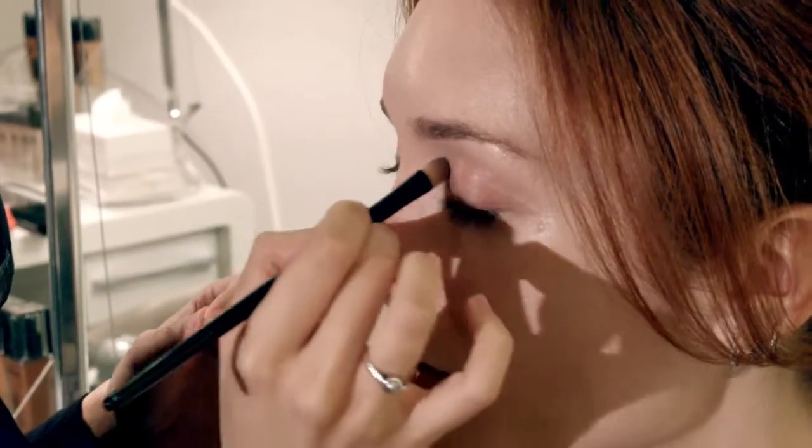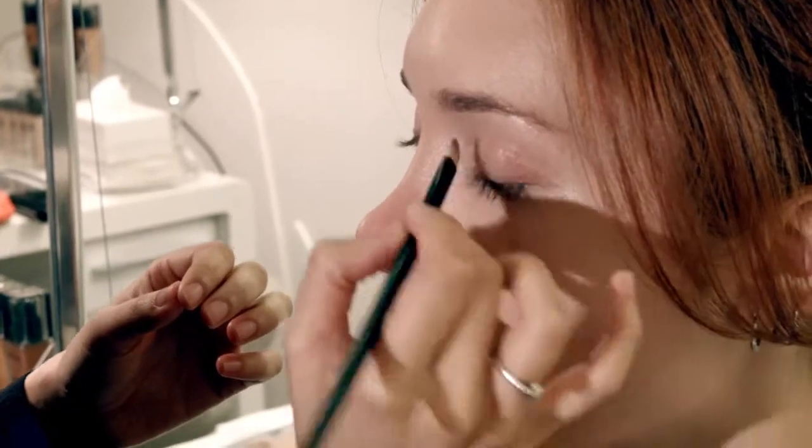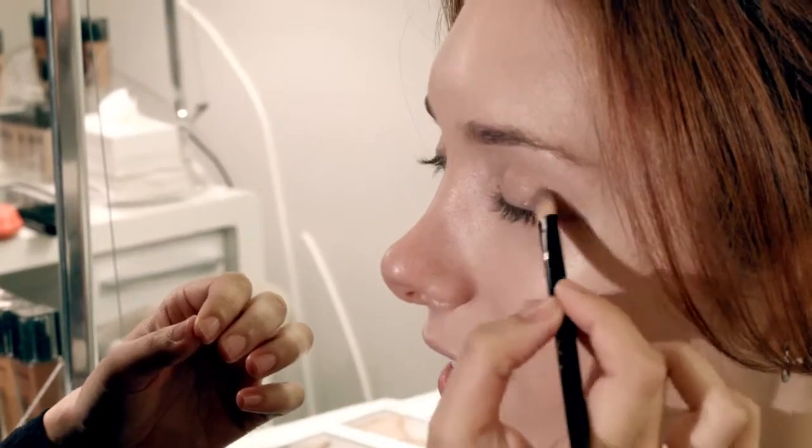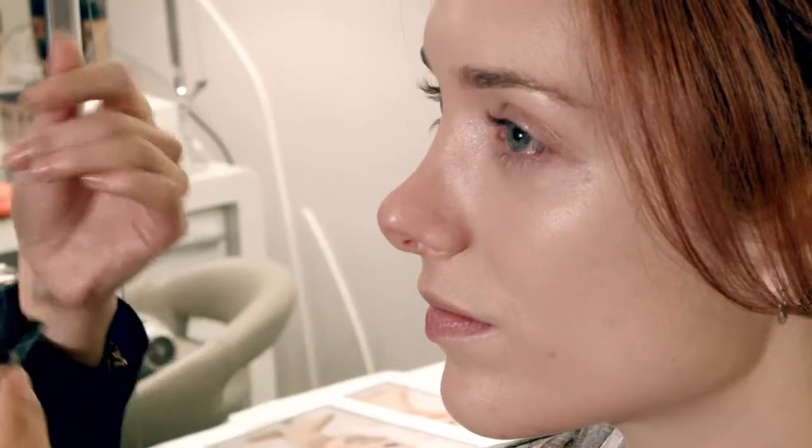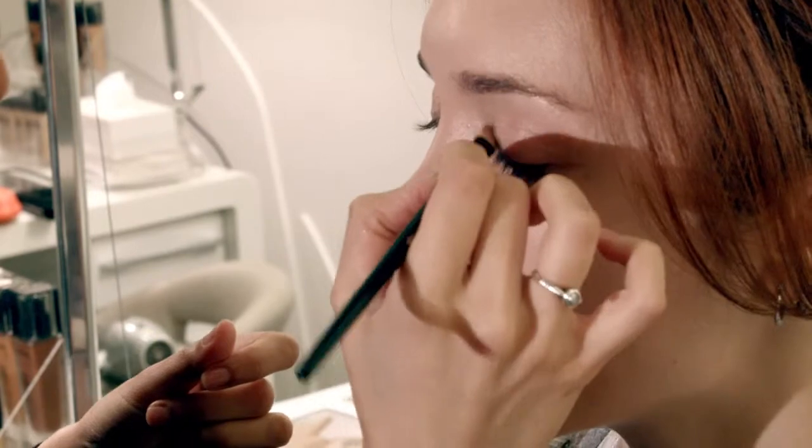It's always a temptation if you've got shadows or eye bags just to pile it on, put as much as you can on to try and cover them up. Exactly, but it would just start to crack and it would start to move. And you end up looking worse than you did to begin with.